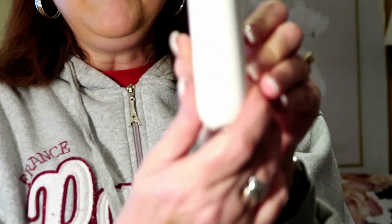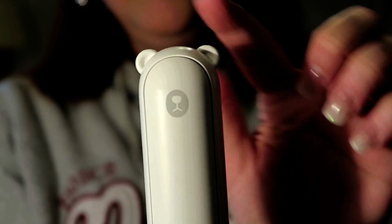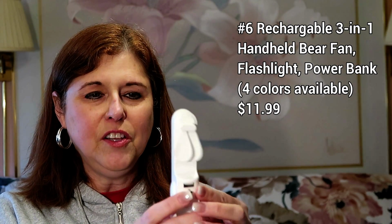This next thing is one of my personal favorites. It is the cutest little thing. I think it's Japanese made, and I don't know if you can see that. It's got little ears and a little bear face on it. This is actually a portable fan, and when you open it up, you can see it's got the little fan blades, and I'm going to turn it on.